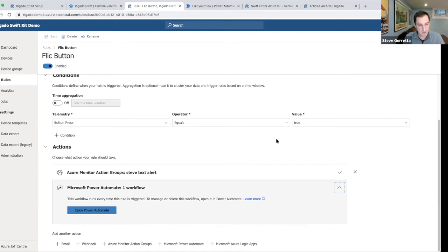And by the way, a lot of people are probably asking, well, do I have to use IoT Central for all this? Can I use IoT Hub? The answer is yes. In fact, a lot of people take the Swift Kit, and I'm just watching my screen update to the last clean message there. A lot of people will take the Swift Kit, maybe they start with IoT Central, they migrate to Hub or vice versa. So we have a ton of flexibility there.